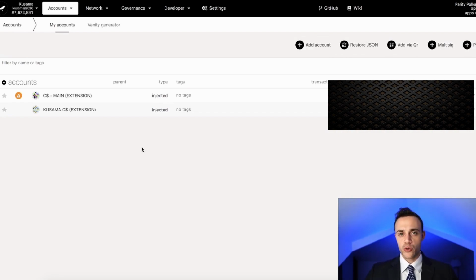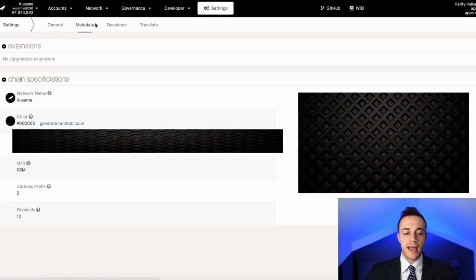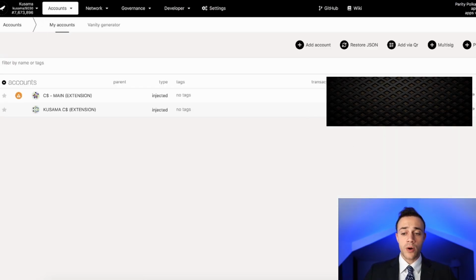So now that you have your Kusama specific wallet downloaded, what you're gonna wanna do is update it to the latest metadata. So you hit settings in the top here, then you go to metadata, and then there will be a little button here that says update metadata. You're gonna wanna update your metadata so that your wallet, your account is set to exactly where it needs to be. From here, all that you need to do now is send in Kusama tokens to your account.